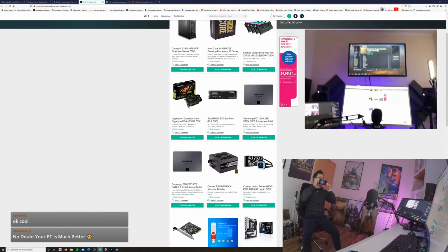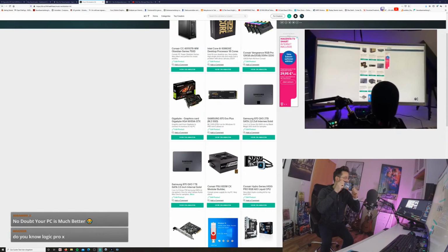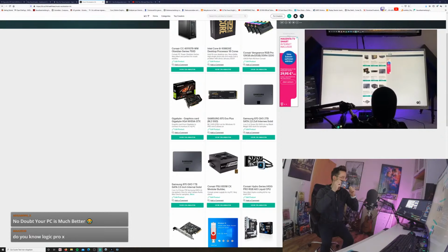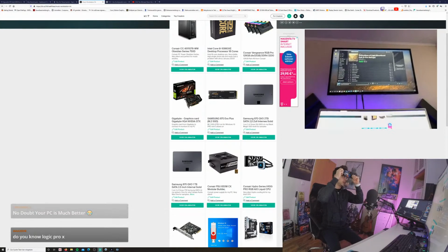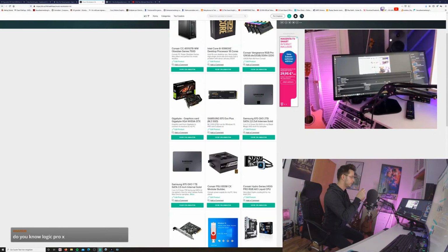This is my monitor setup. This is a 4K monitor, but it's a PC monitor, it's not a television. With 4K resolution, a usual HD monitor, and here we have a widescreen monitor for mixing.